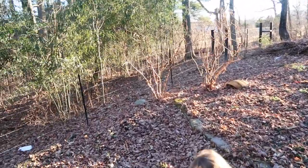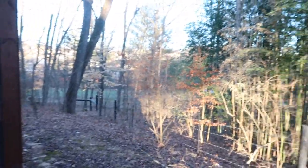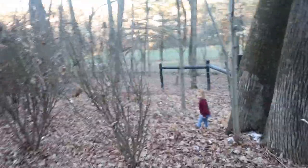Yeah, here. Come on in. Oh my gosh, what goes back? Is this storage? Wow, this is so cool. Do you like the leaves? I like the leaves. Layla Jane's making herself at home back here. You having fun?